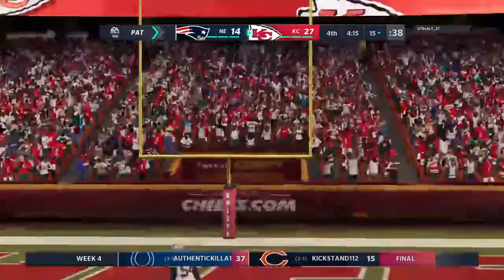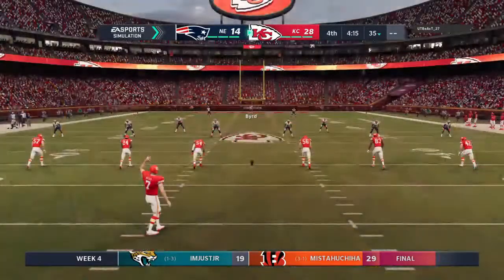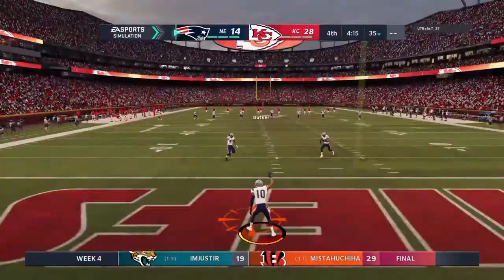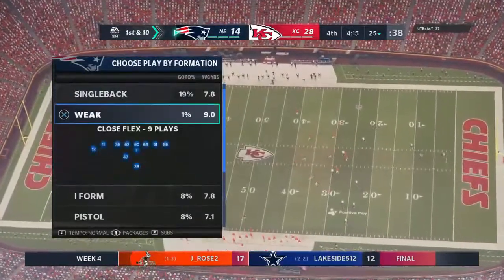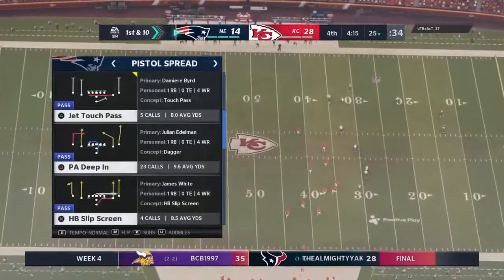Well, I'd have to say that for him, that was an all-encompassing drive because it was his arm that got his team down to that point, but his legs that finished the deal. Give him credit for making it happen. Fair catch made at the 25-yard line. The Patriots take over 1st and 10 at their own 25-yard line.